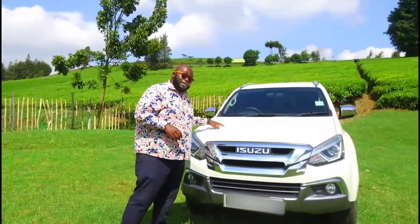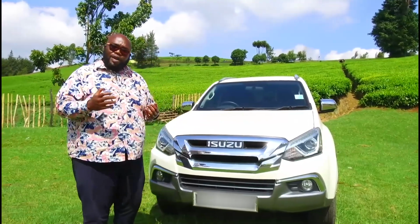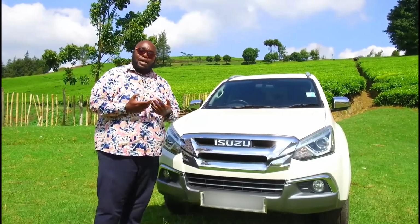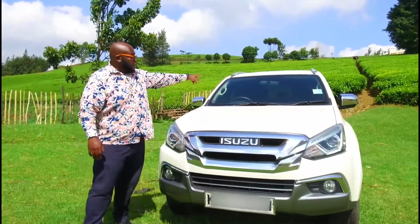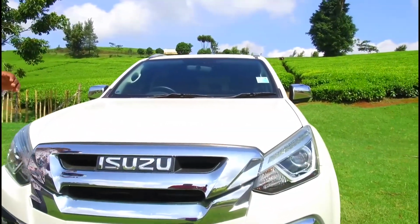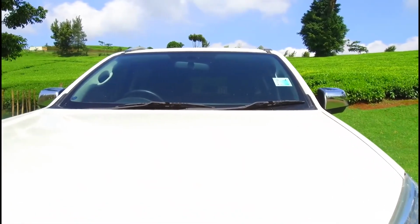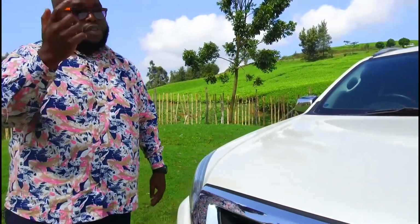The lines on the bumper and the dashboard, again this one denoting power, butch, not overly done, but again gives this car a lot of presence. The low rake windscreen again encourages fuel efficiency. Extremely important in this particular segment, and we are happy that Isuzu have heeded the call of making this car more efficient. Let's move to the side view and have a look at the design of this particular vehicle.